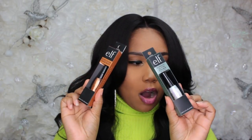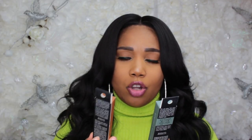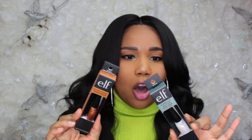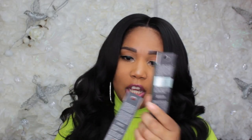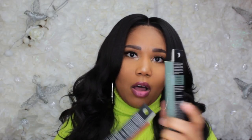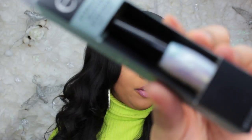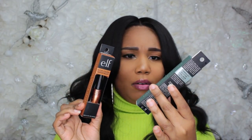The next thing that I got was these two guys right here. These are the glitter eyeliners. I want to try out eyeliners. Like I told y'all, I want to try out different looks and stuff like that. So I got one in seafoam and the other one is in shimmering gold. Here's the shimmering gold one, and here is the seafoam one. They're really pretty colors. I guess I can swatch them for you guys. Let me swatch them right quick.